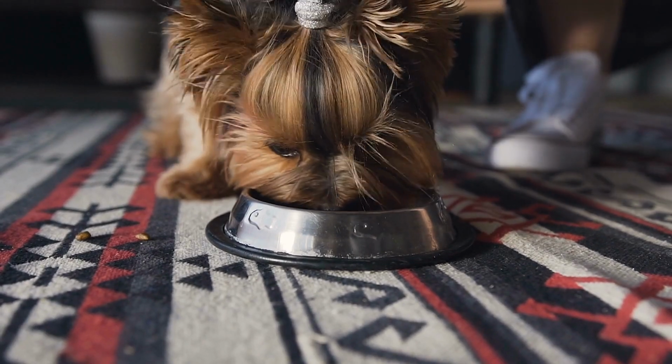It's always important to check with your vet before making radical changes to your dog's diet. It's also worth mentioning that some foods you want to introduce slowly and in small amounts to allow your dog to, number 1, get used to the taste, and 2, let their body adapt to it.